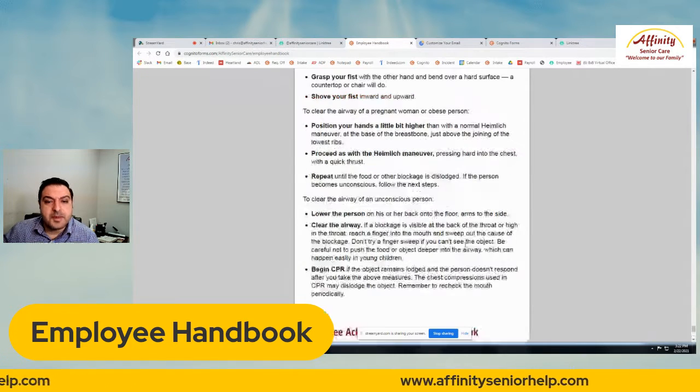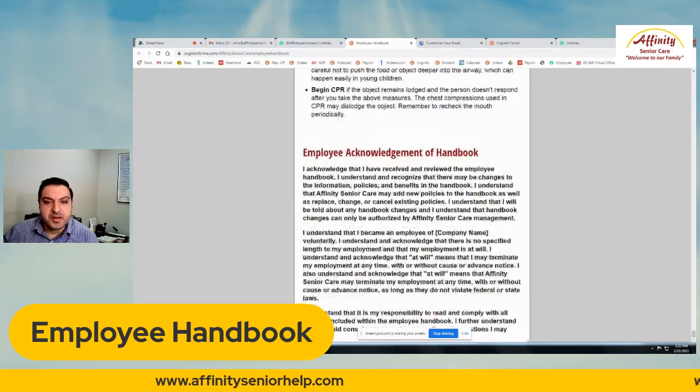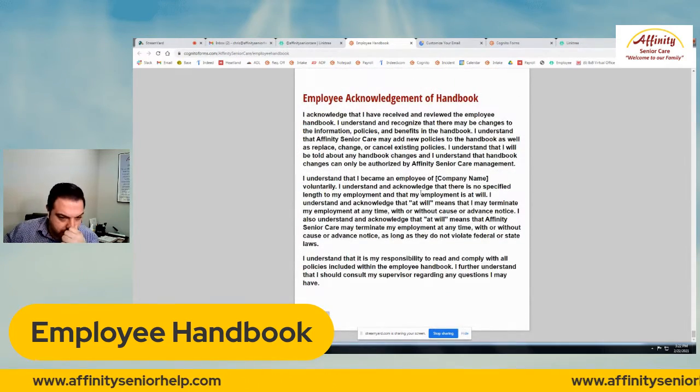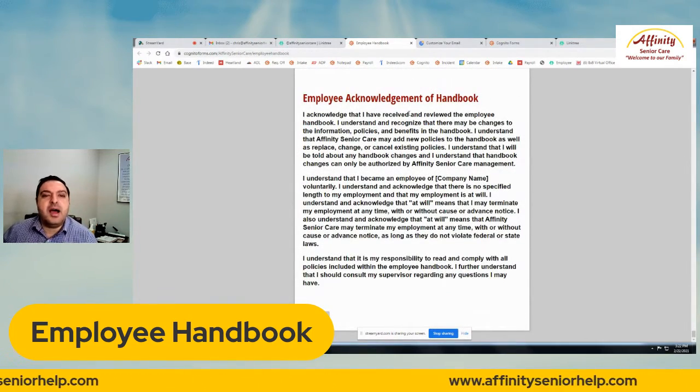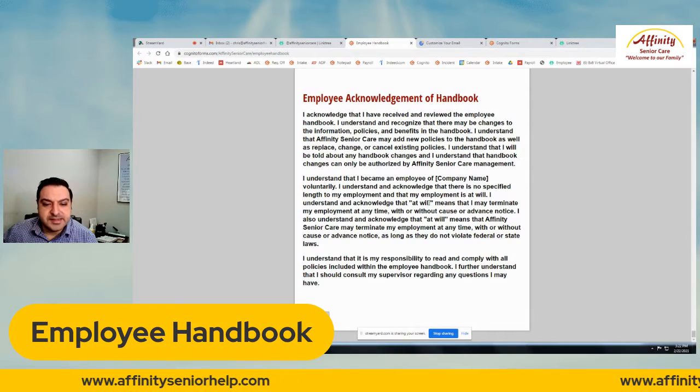And then at the end of this, we're going to sign our employee handbook, and then you're going to ship that on over to us. Part of the onboarding of our company is reading this and looking at it and using it as a reference.